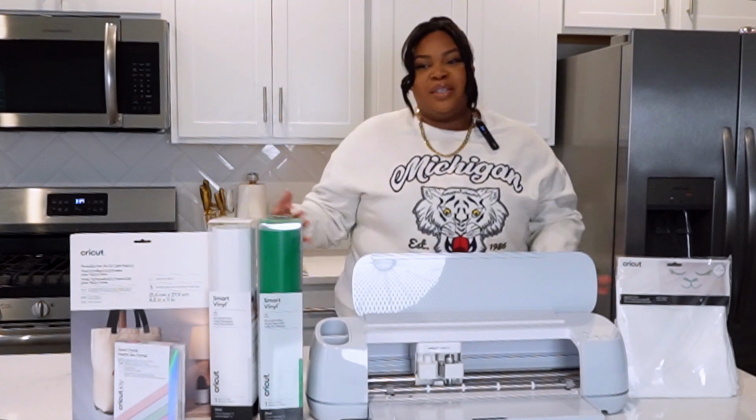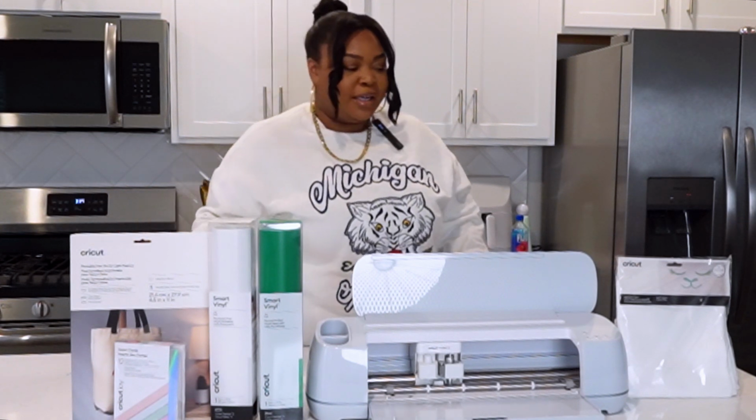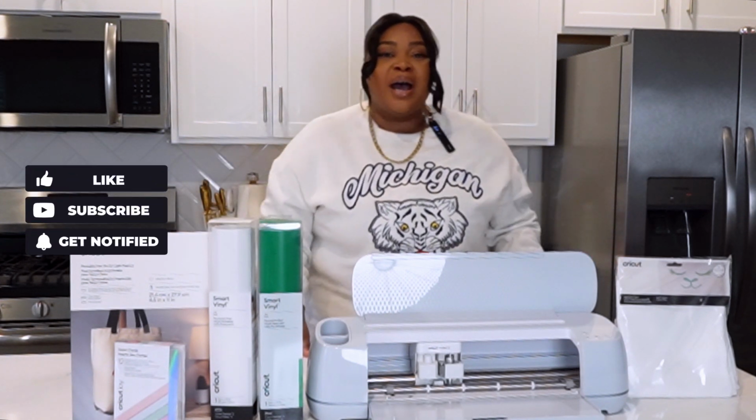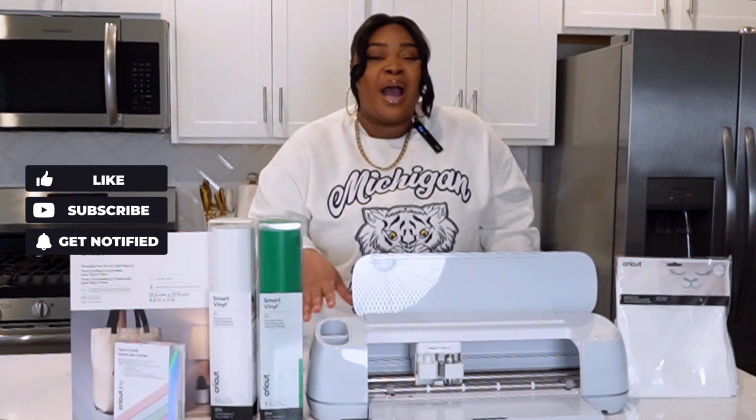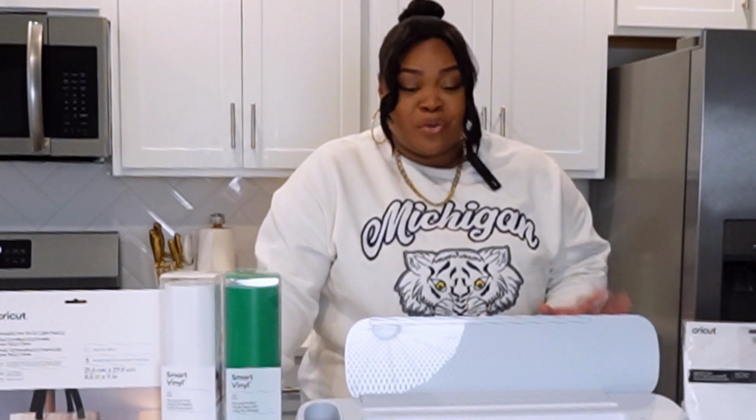I have some of the basic materials here. I have vinyl, I have card insert, I have printable vinyl here, and actually a pillowcase. But I'm telling you, the reason I decided to go with the Maker 3 is one big thing: the Maker can cut the maximum amount of materials that Cricut has to offer. You can literally cut wood with this machine. You can cut denim, cotton, and fabric.